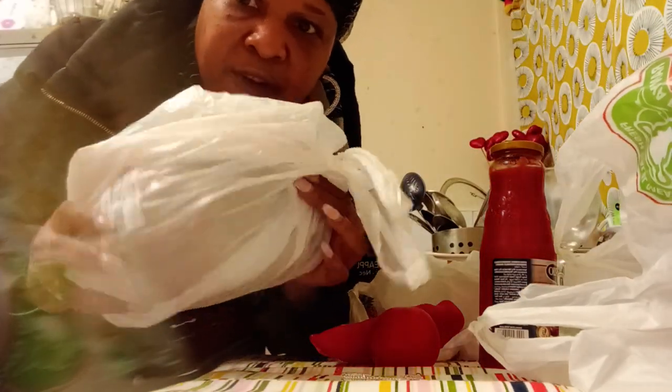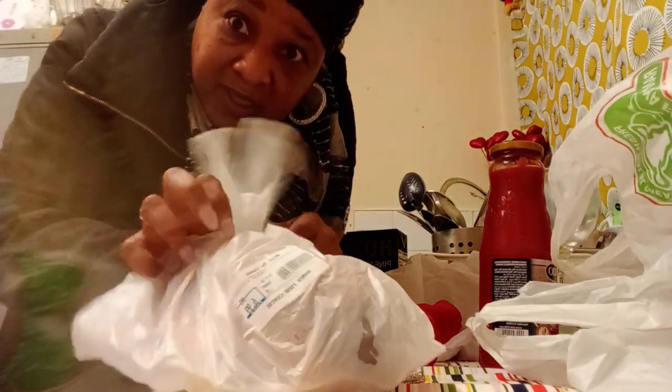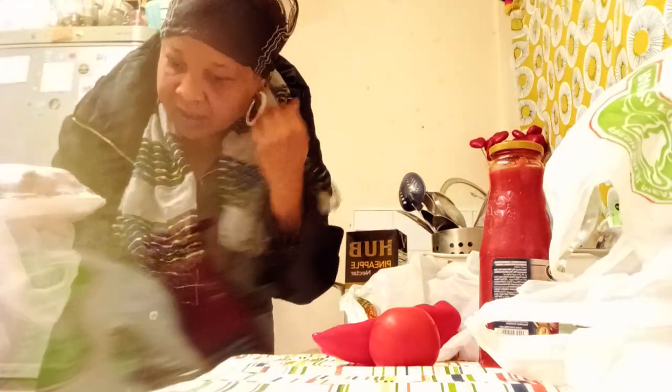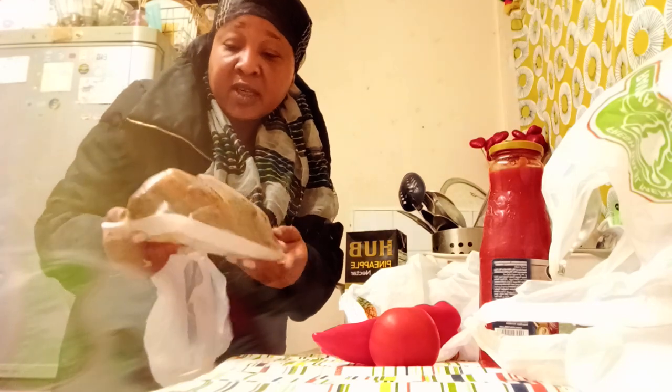And then I got the Pilgrim's chicken, the smoked chicken. The butcher wasn't available. But guys, it's a good thing to learn how to cut the meat yourself, to cut the chicken yourself, so that if the butcher is not around, if needs must, then you can just cut it yourself.